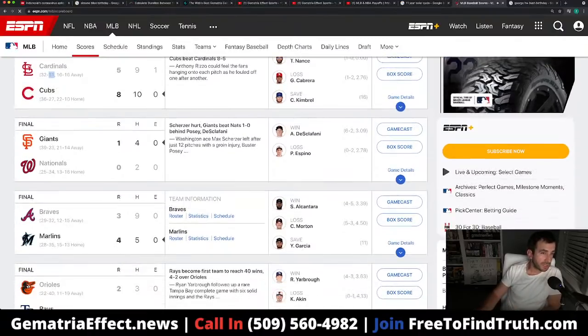The Giants and the Nationals, this game, my hunch was incorrect. DeSclafani was the starting pitcher, and Scherzer was the opposing pitcher, but Scherzer got hurt at the beginning of the game. But what was interesting about this game, and I had a warning about this game because it was supposed to be yesterday. I said I liked it more yesterday. Now I have a worry about Scherzer today. And I brought up the 115th World Series, which is Team 1.